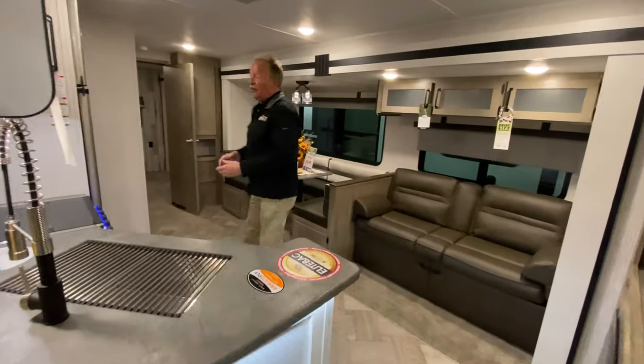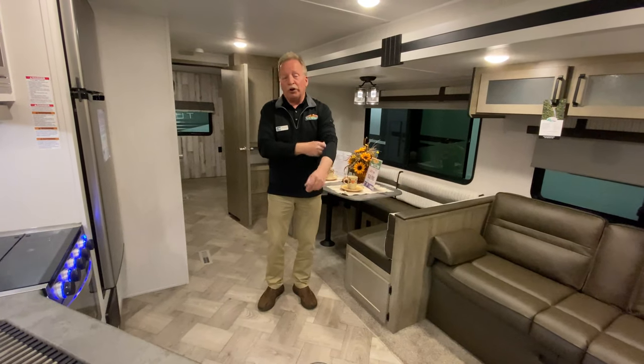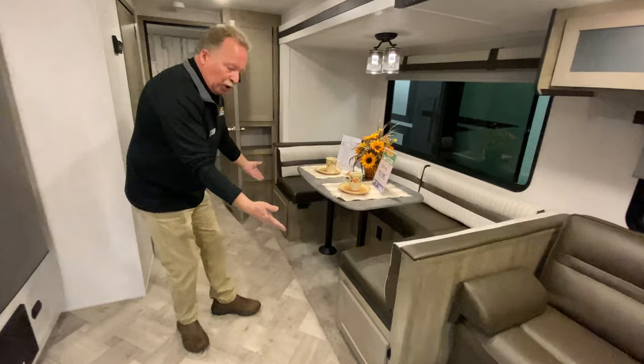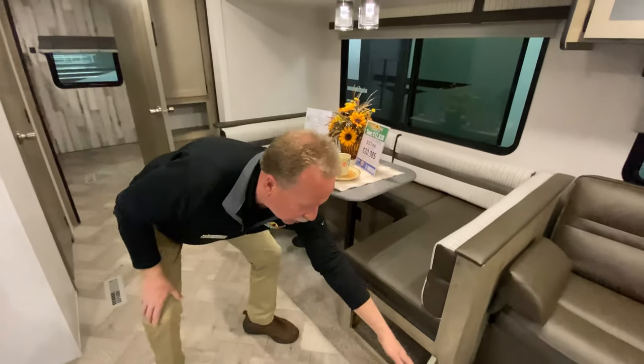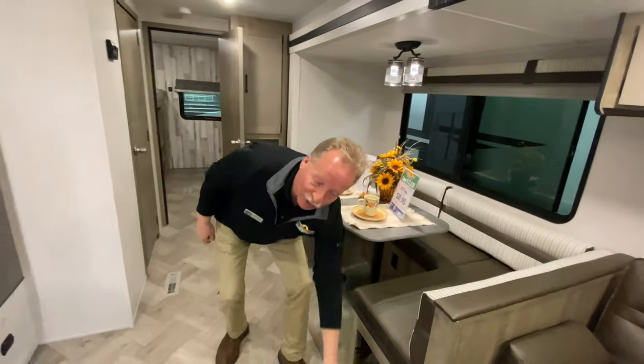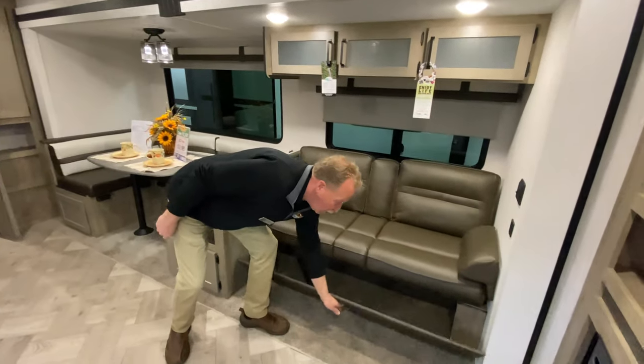Now, this thing is spacious. It's huge. So if you have a big family, this is one you're going to want to go with. U-shaped dinette, first of all, with storage down below there. So if you look here, you'll see. Simply go get you a couple tubs at your favorite big box store, slide your stuff in there, and slide it back out. We have a jackknife sofa that has hidden storage below it as well.